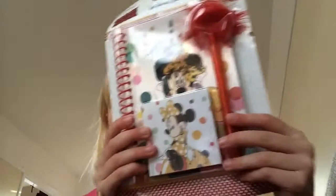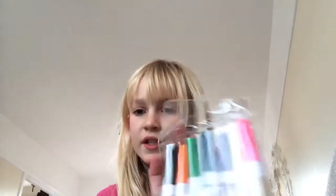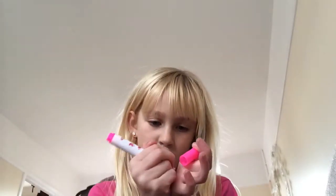Then we have a mini mouse book, and then we have little sticky notes and then a little pen there. So also you can have some of these ideas if you want, and you can get these all from Wilkinson's. Then we have 8 stamp markers.